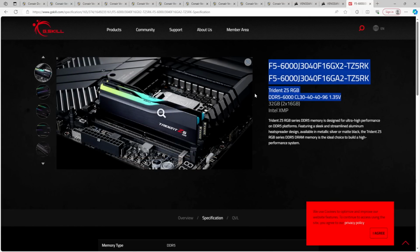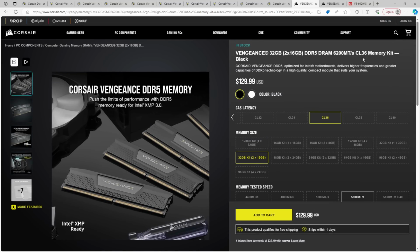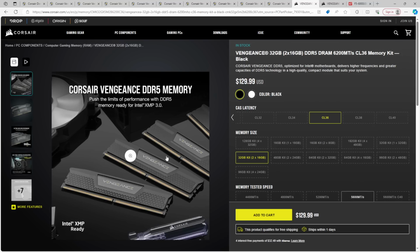And then there's the Corsair website, which is trying to be as unhelpful as possible when it comes to figuring out what the TRCD is. Mind you, they print the timings on the memory stick labels. The full timings are printed on the memory stick labels, so after you bought the memory kit, you would see them.